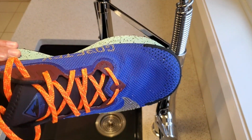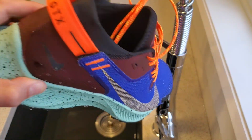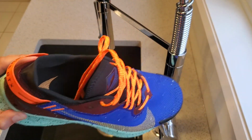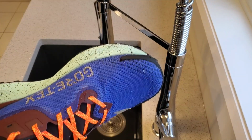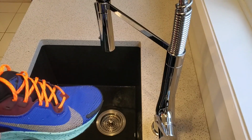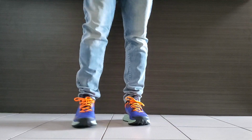If you get a closer look, the water is just sitting on the shoe. And for the purpose of this test, I put my hand inside the shoe and it's completely dry. I mean, there's just no water that was able to get in whatsoever. So there you have it. GORE-TEX waterproofing really works.